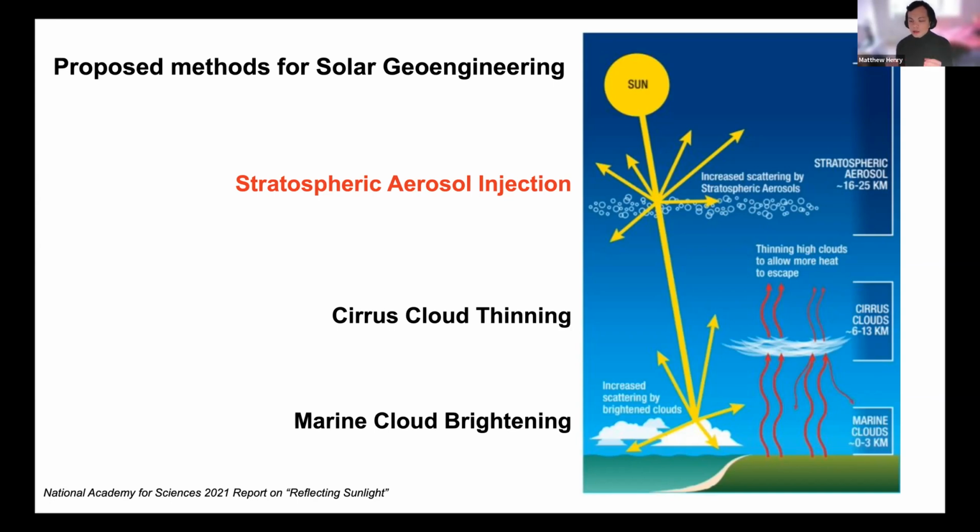The second type is to thin high clouds, high cirrus clouds. Because they're high clouds, they act more on the long wave part of the spectrum. So then that would allow for more heat to escape to space. So it's not technically a form of solar geoengineering, but it's classified with solar geoengineering because of it being a similar technique. And then maybe the more well understood and talked about technique is stratospheric aerosol injection. And that involves deliberately adding aerosols to the stratosphere to reflect more sunlight. I'll be focusing on stratospheric aerosol injection in this talk because it's the one that most people are thinking about these days.